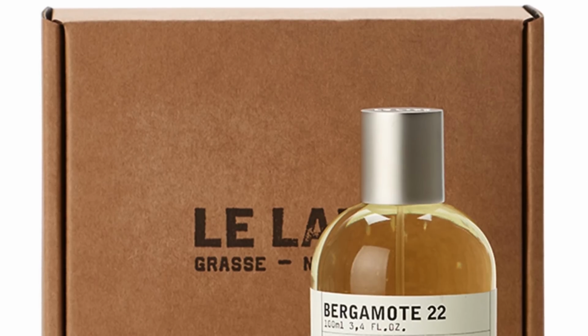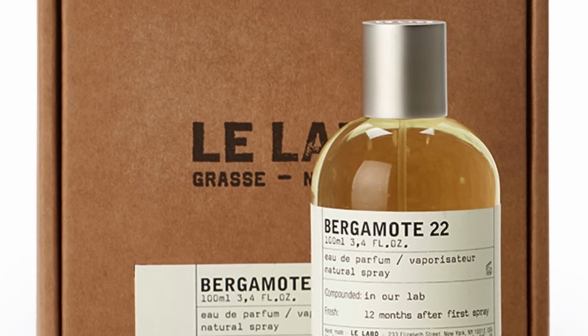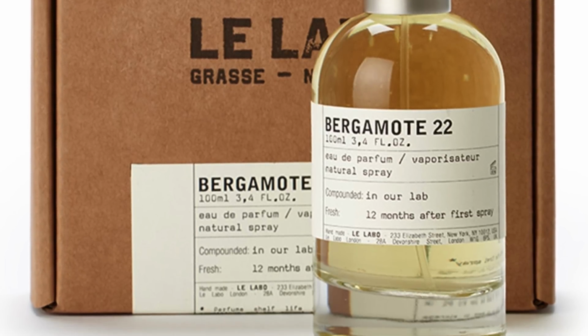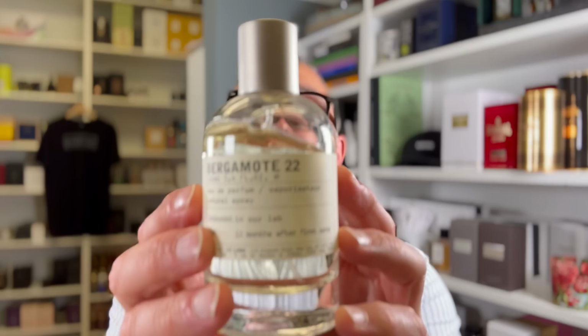Yeah, I have to replenish throughout the day or use some kind of a primer or a booster like Molecule 1, Molecule 2 to kind of extend the life a bit. But for me, it is a very intoxicating citrus fragrance with bergamot, vetiver, grapefruit, orange blossom, petitgrain, musk, and cedar. The smell is super fantastic. It smells so good. Really love this one. Smells amazing. I absolutely love it. And it's uber juicy. So this is Bergamot 22 from Le Labo. If you don't know that one, do check it out.